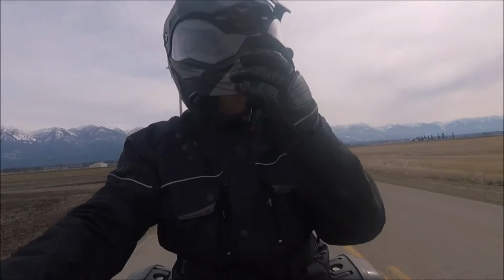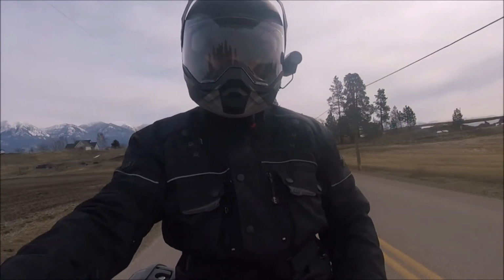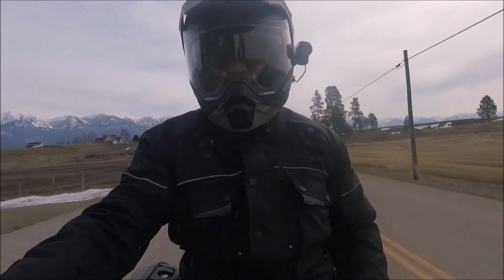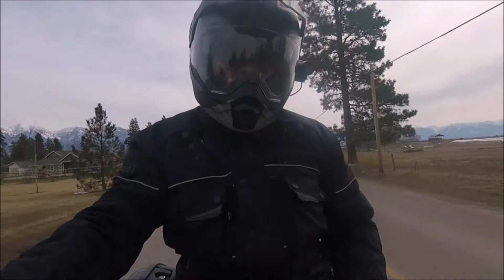It does have all kinds of features, which is kind of cool. It's modular, so the whole front opens up. I will be doing a review of it, but I'm gonna spend some good quality time with the Scorpion first.